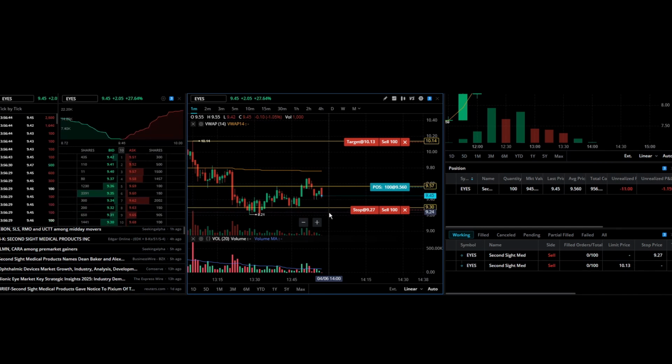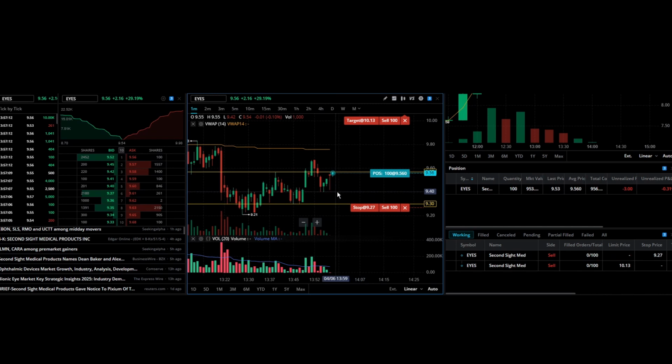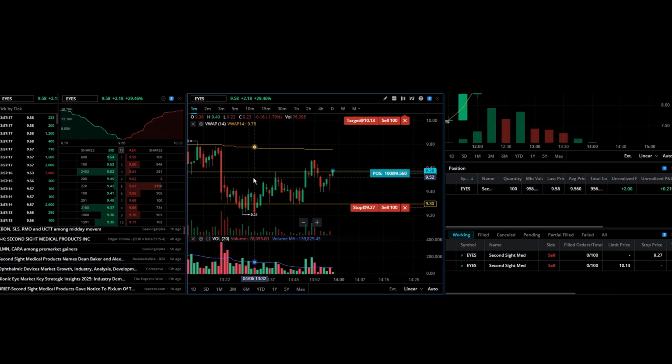Spread is about 6 cents. Here comes, gonna retest that 957 area. Looking for a possible break above that. 955, 957. It's gonna break that wall. 956, 10,000 share buyer. 958, there it goes, trying to slowly knife its way above that area.